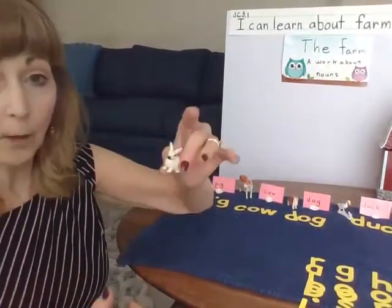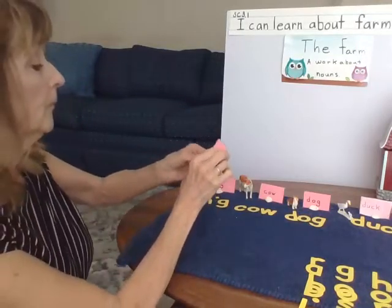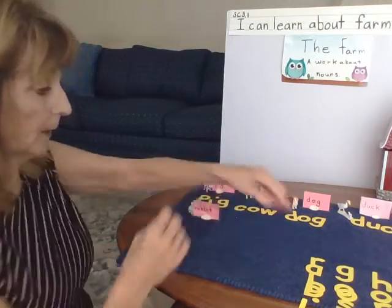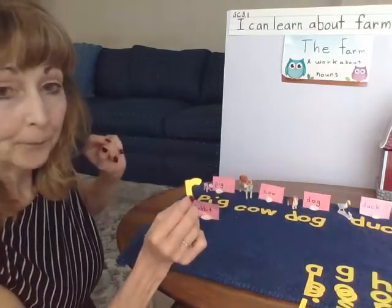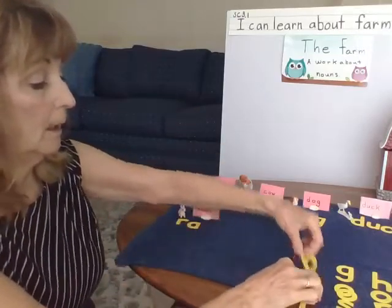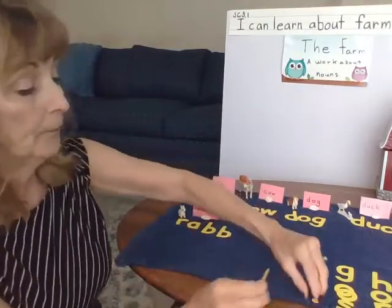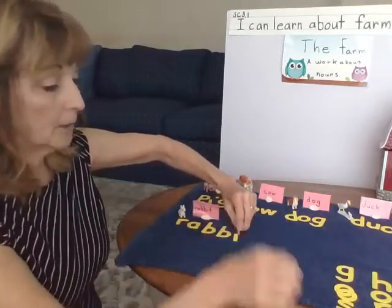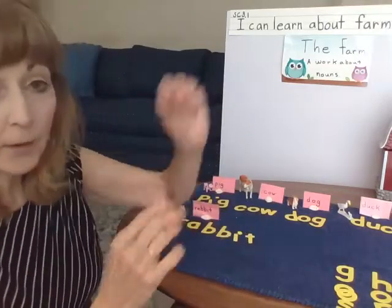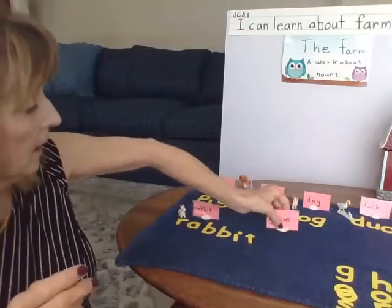Our next one is our rabbit. And here is our word rabbit. Push this down just a little bit. We have a strong T sound at the end. Rabbit. Now rabbit is 2 syllables. Rabbit. Our next word is goose.